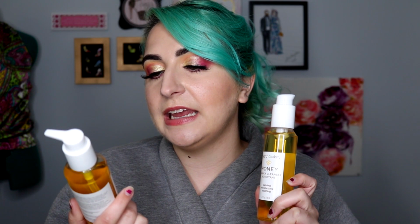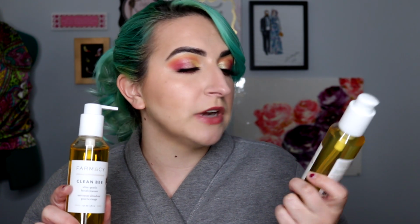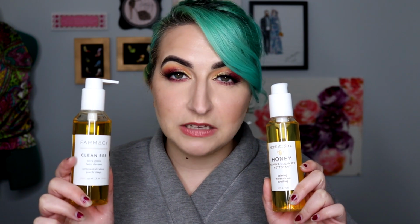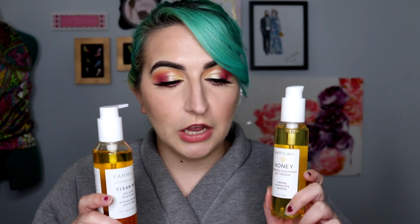So yeah, without further ado, the dupe we are doing today is a face cleansing dupe. We are putting Farmacy Clean B Ultra Gentle Facial Cleanser up against Earth to Skin Honey Manuka Cleanser Calming Moisturizing Soothing Facial Cleanser. I have used the Farmacy Clean B cleanser before. I think I got it in a BoxyCharm a long time ago, and I love it. And then I saw this Earth to Skin brand in Walmart not too long ago. So let's talk a little bit about these. Let's start with Farmacy.